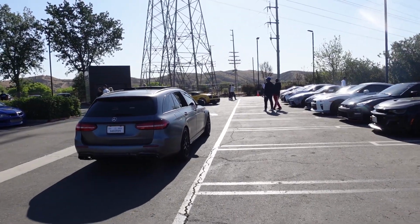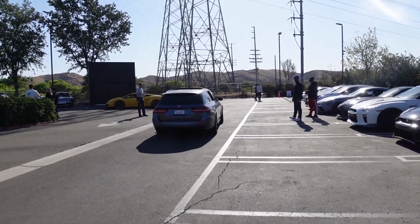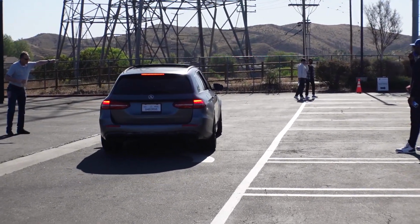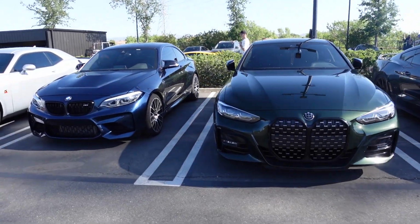Out of all the cars, guys, we're filming debadged E63S wagons out here. That thing is so nice. I wanna pick one up, guys. Should I do it? There's a new grill, guys. What do you guys think?